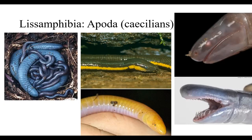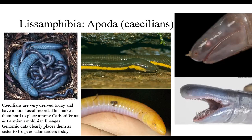So there's Sicilians. They don't exist back in the Carboniferous. Their lineage doesn't even really start till the Triassic in terms of its fossils and the specific lineage that are called Sicilians. But we're introducing today's amphibians just to ground us. Very derived, obviously. They've lost all their legs. They have a poor fossil record.